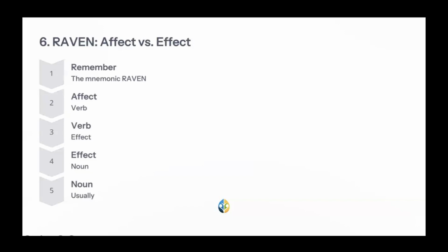A for affect, which means it's a verb. V for when it's a verb as effect. And then effect when it's a noun. And then noun, usually. Right? If you remember that, you'll be okay.